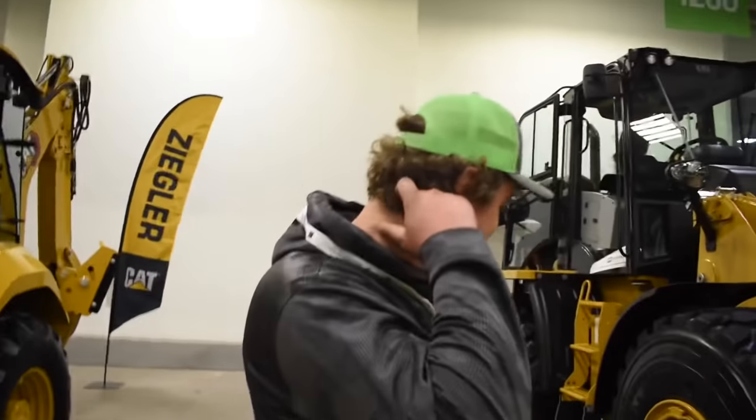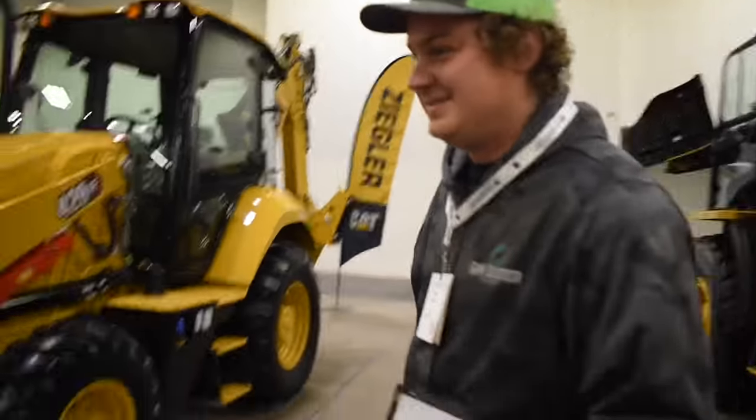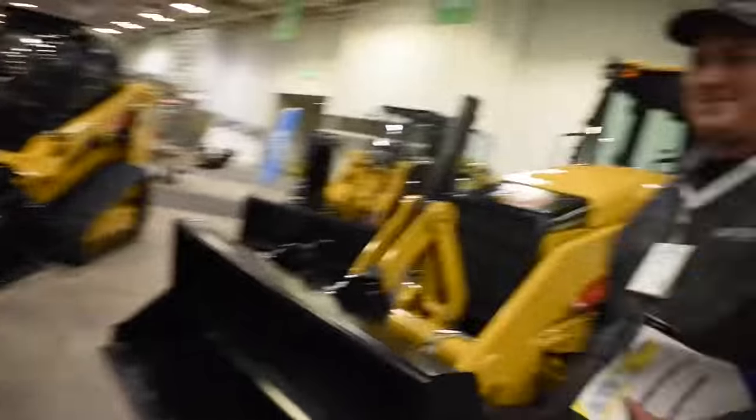This is a mechanic thing to notice. Still on the shop floor and it's already leaking. Oops. So we were scratching his head already. See what else we got here at the Cab booth.